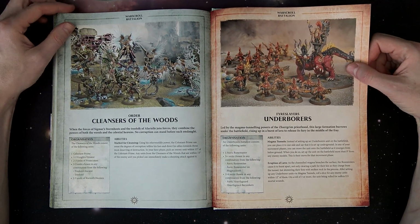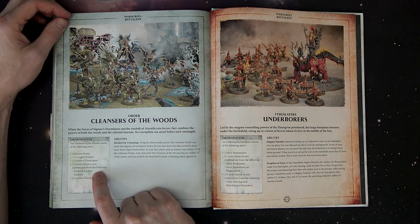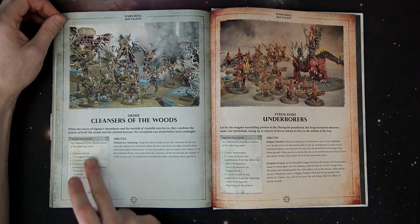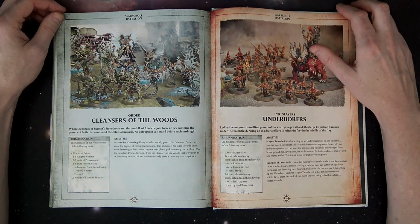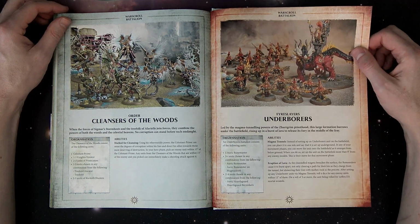For order, it looks like there's a little combo kind of thing right here where it lets you get some of the Stormcast and some of the Sylvaneth themselves. So 1 to 3 Knights Venator, 2 to 3 units of Prosecutors, 1 to 3 units chosen from True Lord Ancients or Tree Lords, and 2 to 3 units of Kurnoth Hunters. In your hero phase, pick an enemy unit within 15 inches of the Celestant Prime. Any units from the Cleanser Woods that are within 15 inches of the enemy unit you picked may immediately make a shooting attack against it, which is pretty dope for the Kurnoth Hunters. Those guys are super good shooting-wise, right?